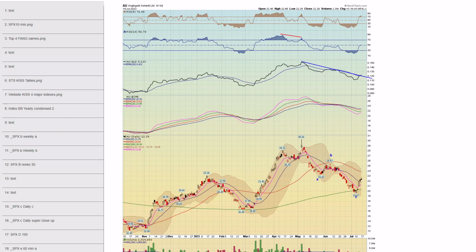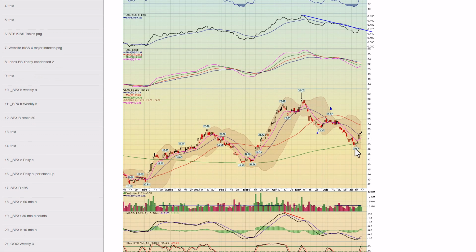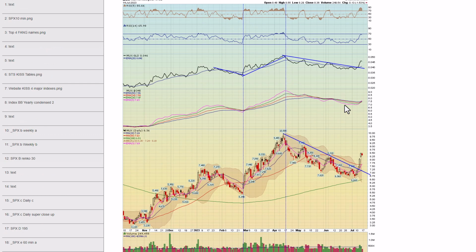Next, chart number 93, AU. This had, again, a perfect textbook 3-wave pullback. A, B, C, rallied off the 200-day moving average. Now, this one, you don't have an inverse head and shoulder possibility, but it gave a great trade off that 200-day moving average.